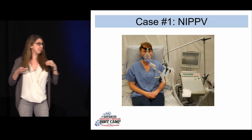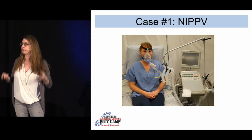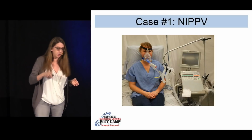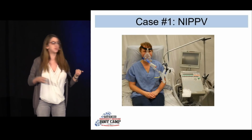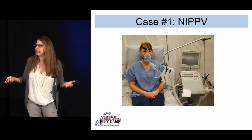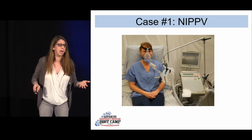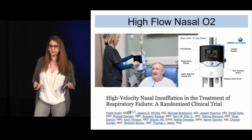This delivers pressurized gas during inhalation, and this can help decrease the work of breathing and can help make patients feel a lot better. But you want to make sure to use this with caution in patients who have altered mental status or if they're vomiting. The reason why is that the last thing you want is somebody to vomit into their BiPAP or CPAP and then aspirate, and then you get a whole slew of other problems, right?